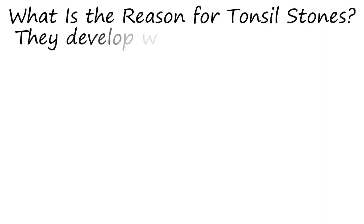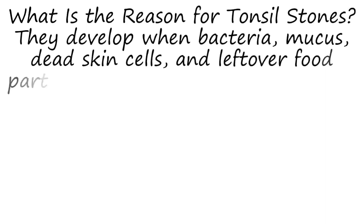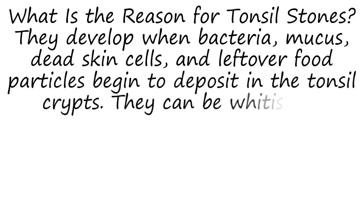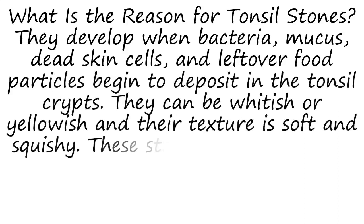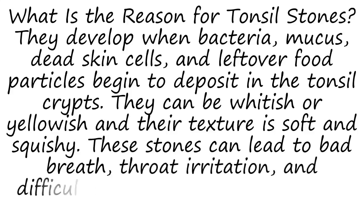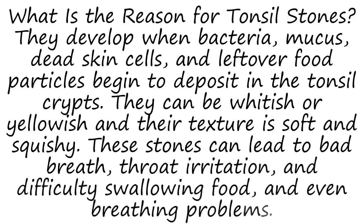What is the reason for tonsil stones? They develop when bacteria, mucus, dead skin cells, and leftover food particles begin to deposit in the tonsil crypts. They can be whitish or yellowish, and their texture is soft and squishy. These stones can lead to bad breath, throat irritation, difficulty swallowing food, and even breathing problems.